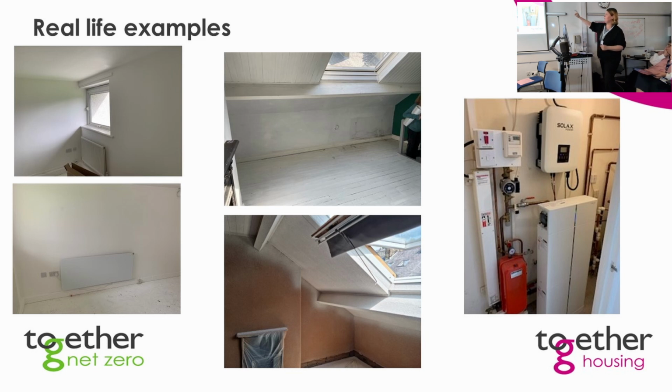And the 2 pictures in the middle is where we've used spray cork insulation inside. So again, the heat loss to the room and roof was horrendous, so we used spray cork there.